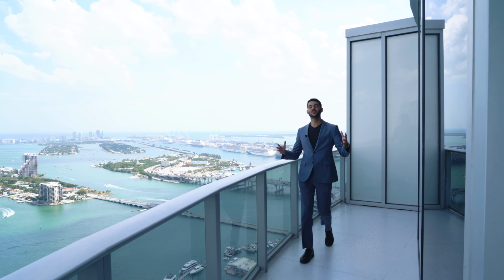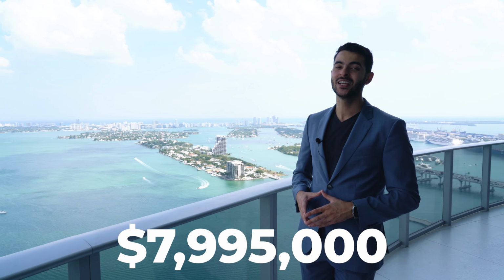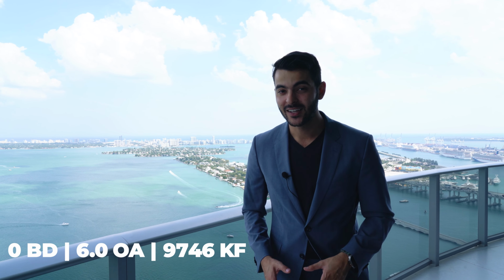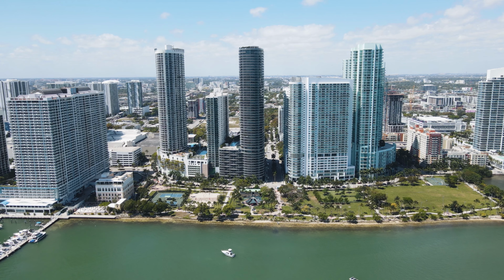Welcome everybody to a $7,995,000 penthouse in Edgewater, Miami, Florida, spanning three floors with over 8,000 total square feet. This unit is a one-of-a-kind mansion in the sky overlooking some of the best views of Miami and right in the heart of the city. So without further ado, let's go check out this penthouse at Aria on the Bay.